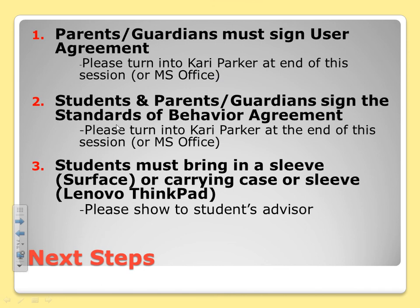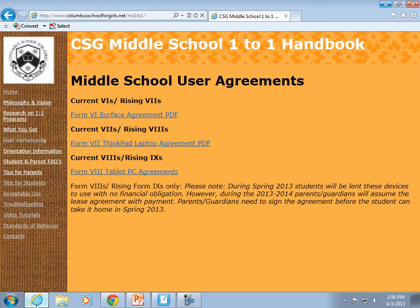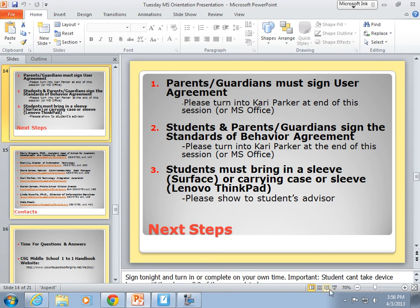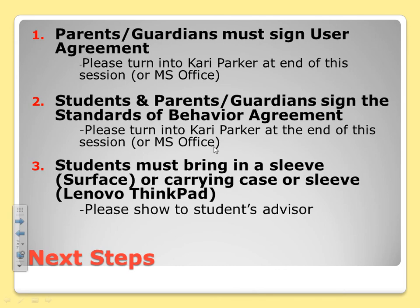Also, next up, you're going to download that Standards of Behavior Agreement, which, I'm sorry, I'm bouncing back and forth between these. I know that's not what you're supposed to do, which is right here. So you're going to download that. You and your student are going to sign it, and then you're going to turn that back into the middle school office. And then you're going to bring in that sleeve or carrying case for the Surface or Lenovo ThinkPad to show your student's advisor.